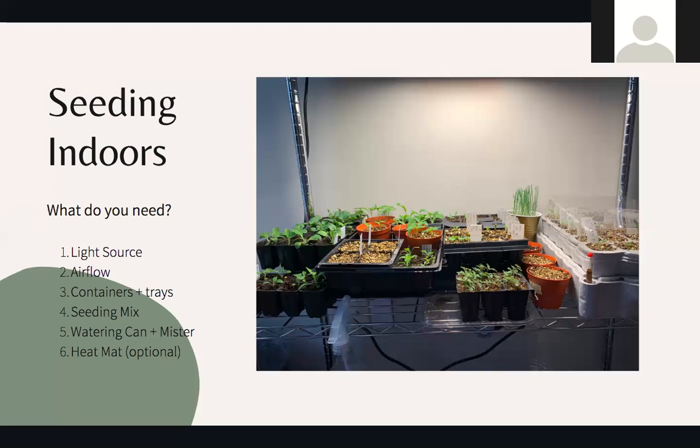So having a heat mat really just ensures that constant heat as a seed is starting to germinate, and hopefully it will germinate more reliably as well. So there are so many different seeds to start at home. Usually you want to get an earlier start on items that don't like to be planted out early. So that would be things like tomatoes and peppers and eggplants, a lot of your fruiting veg or long-term items like cabbage and broccoli.